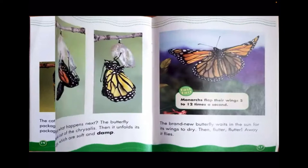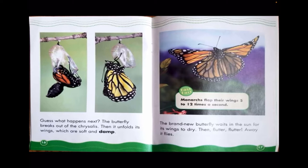Guess what happens next? The butterfly breaks out of the chrysalis. Then it unfolds its wings, which are soft and damp. The brand new butterfly waits in the sun for its wings to dry. Then, flutter, flutter, away it flies. Fast fact, monarchs flap their wings 5 to 12 times a second.